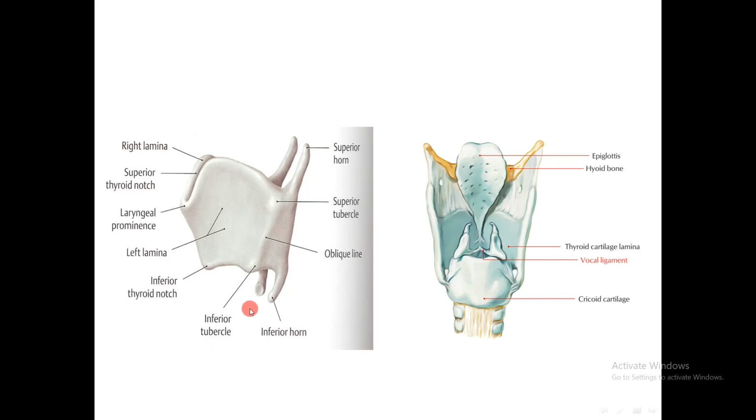So this picture shows you the thyroid cartilage and its parts. It's composed of the laminae, which are left and right. This is the left lamina, and this is the right lamina. Between these two laminae, we have this prominence, which is called laryngeal prominence or Adam's apple. And this is the superior thyroid notch. Also, we have a small notch here, which is called inferior thyroid notch.